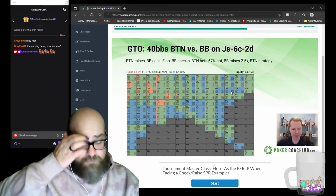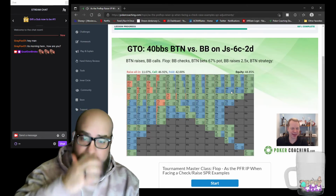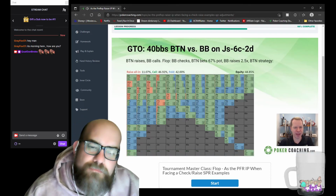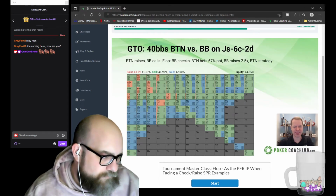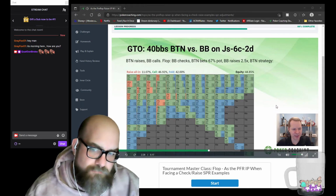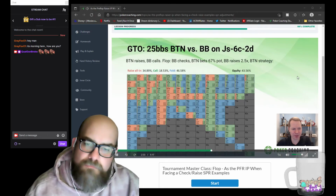Let's take a look at another scenario. Again, these have been normalized to show the full cell, so it's not just tiny slivers of hands. Here, button raises, big blind calls, big blind checks, button bets 67% on the flop, big blind raises. All right. Now you see 11% all in, lots of calls, some folds, that's fine. But let's take a look at the difference here. Now we have 25 big blinds deep.